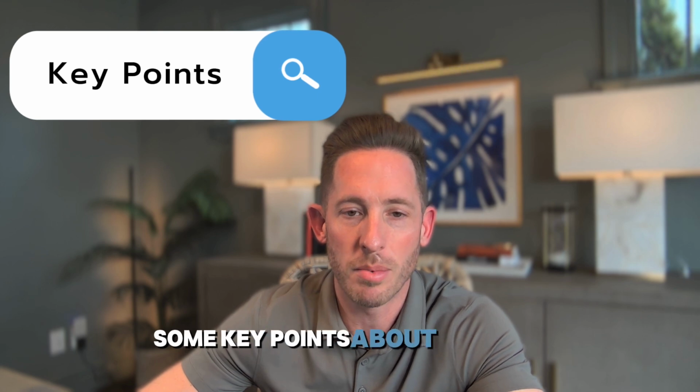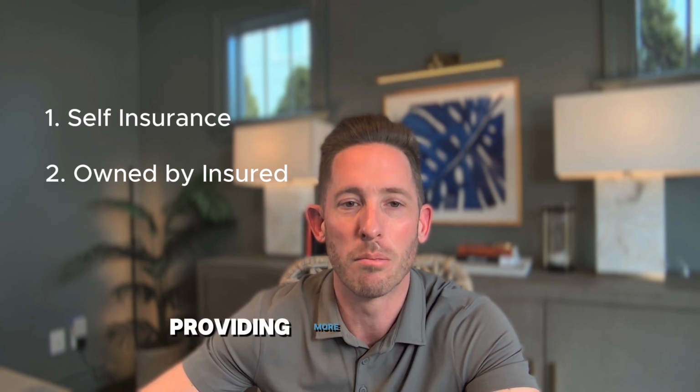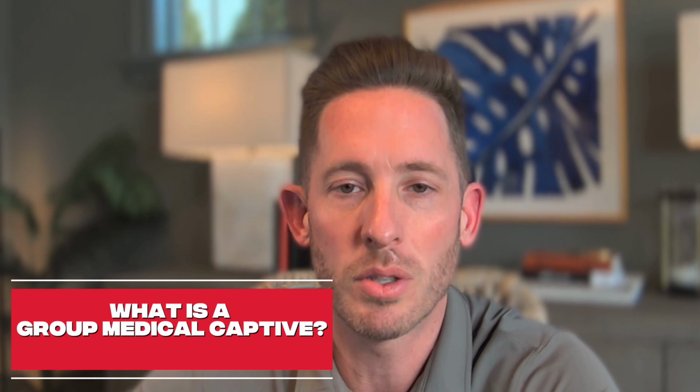Some key points about captives. 1, it's a self-insurance mechanism. 2, it's owned by the insured, providing more tailored risk management. And then 3, it offers the potential for cost savings and greater control over claims. So what's the difference between that and a group medical captive? Well, let's narrow it down.